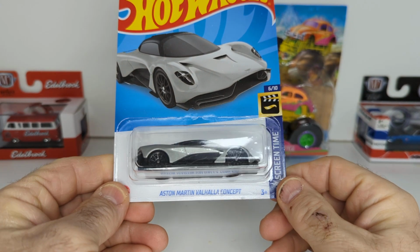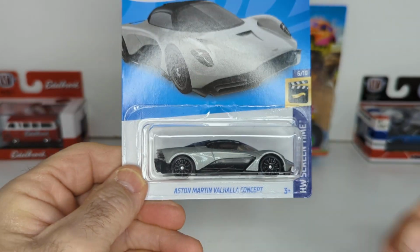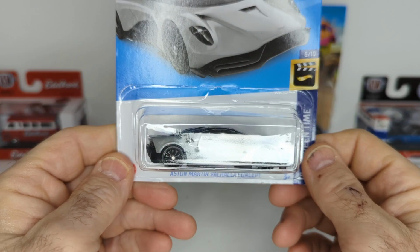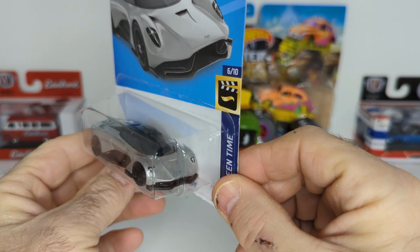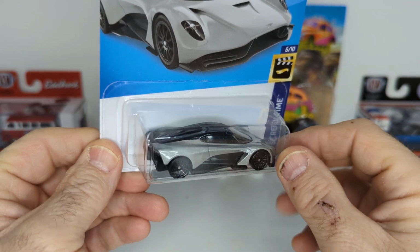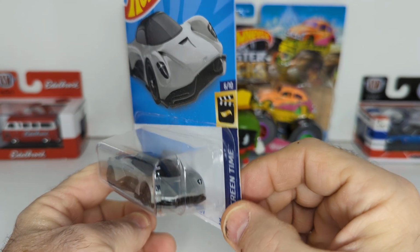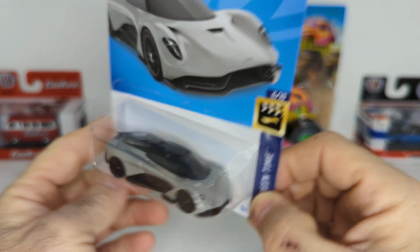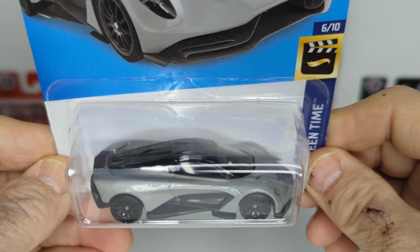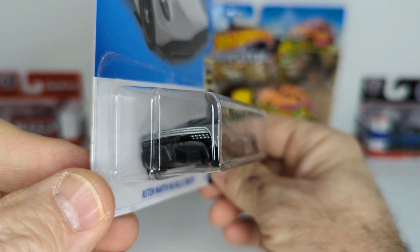Here is some Hot Wheels. I got an Aston Martin Valhalla Concept. I can't remember if I got that one or not. I'll pick it up anyway. I don't know if I had it or not. I like the color, gray and black. It's probably one of my two favorite colors, gray and black. That is really nice. Nice little car.